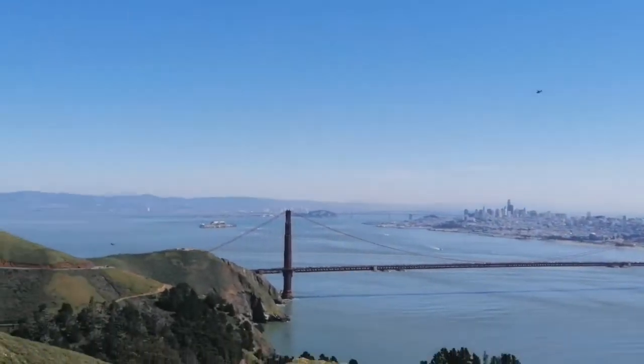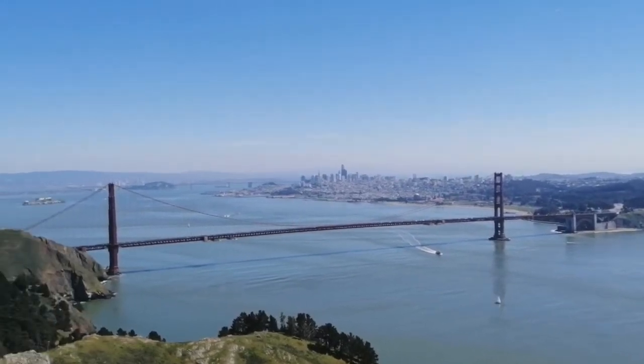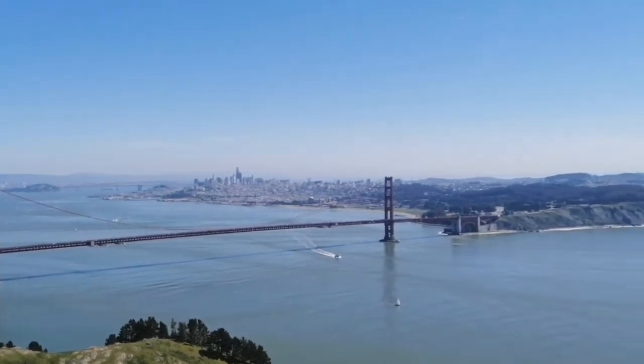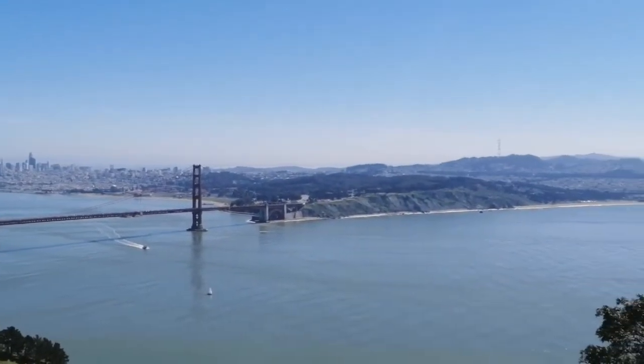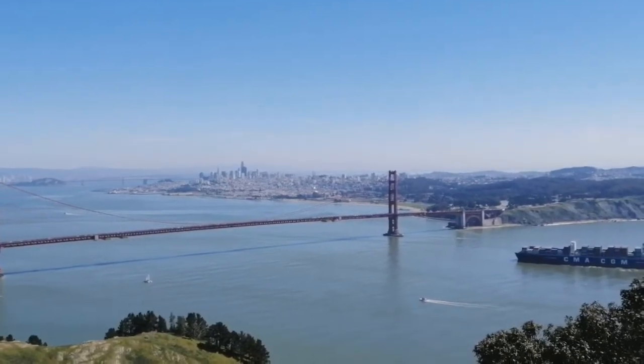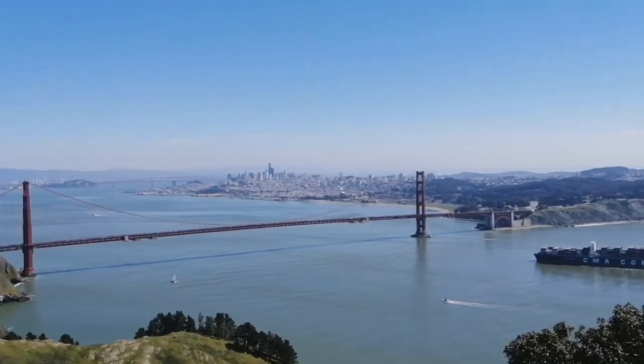The best view of the Golden Gate Bridge is definitely Hawk Hill. You can watch hawks trace circles in the sky from rolling hills in the Marin Headlands. Hawk Hill offers fascinating wildlife experiences, and it provides habitat for the Mission Blue Butterfly.